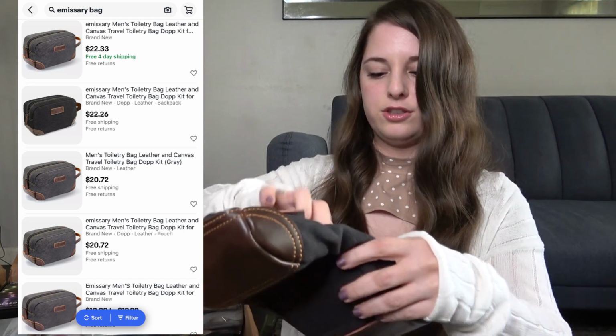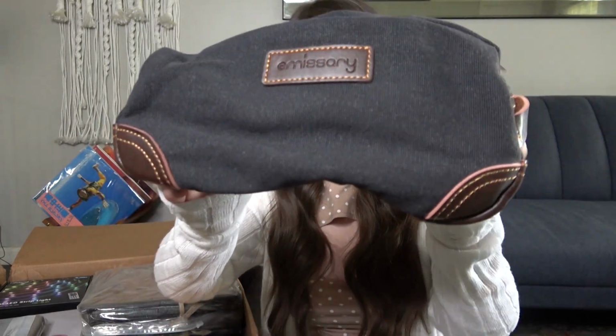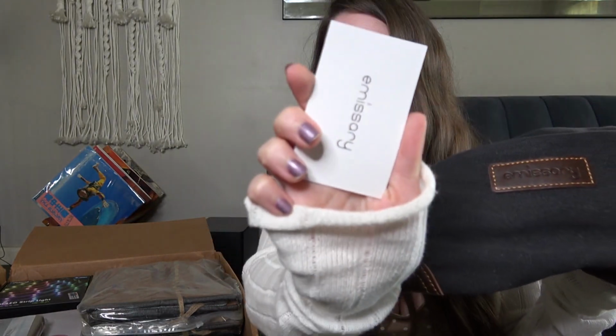All right, so yeah, just a men's toiletry bag. So everything in these boxes is new. That's one thing I really like about this company is that you know you're going to get new products. There's the tag right there.